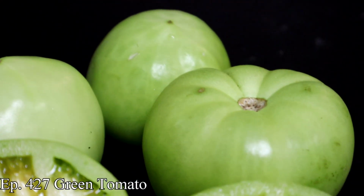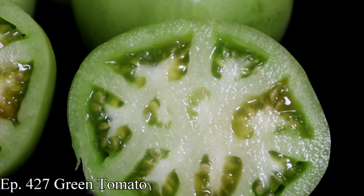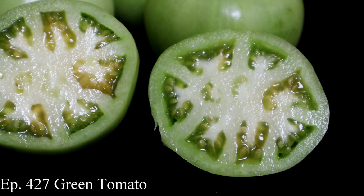I do want to give a small taste of what this tastes like raw, just for documentation purposes. This is not something that you want to do, but let's give it a try. It tastes a little bit like a green tomato, but with a lot more bitterness, and it has a little bit of a tang to it. It's triggering my sweet receptors on my tongue, but not the ones that get triggered when you have sugar. It feels like a different sort of sweet.